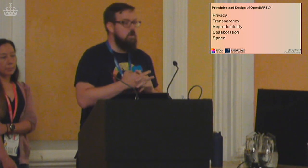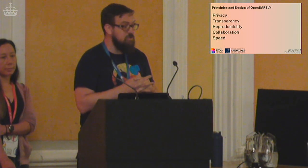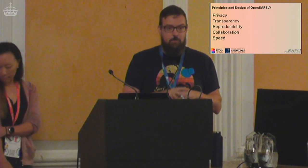And collaboration is very important as well. And this is one of the shortcomings that was in the current approaches. We wanted to share code, we wanted researchers to be able to read each other's code to see how they'd worked and collaborate on new methods and new ideas and develop best practice.